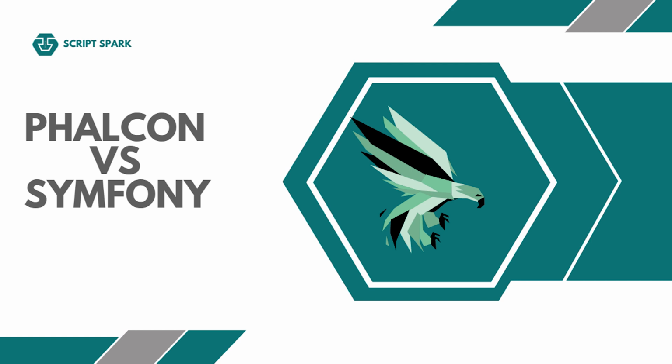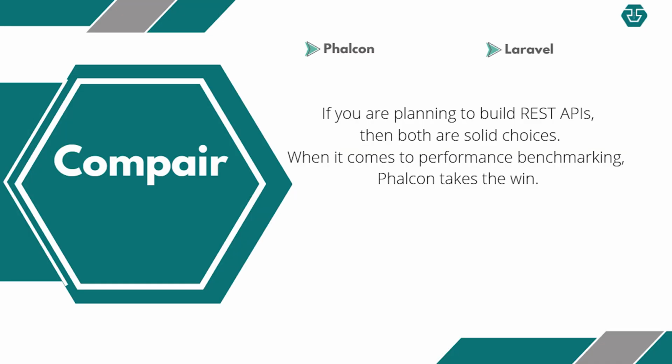Both Symphony and Phalcon are open source projects with multilingual and ORM support. They are extensions of the MVC architecture, have their own CLIs and detailed documentation. If you are planning to build a REST API, then both are solid choices. When it comes to performance benchmarks, Phalcon wins on average. Phalcon can process 50% more requests per second compared to Symphony. However, platform level debugging can be a bit hard in Phalcon, as you need to go through code written in C, so debugging in Symphony is relatively easier.